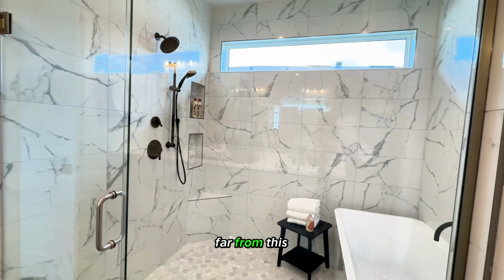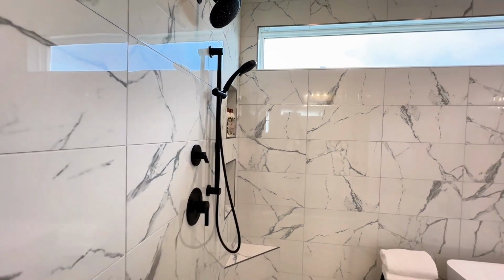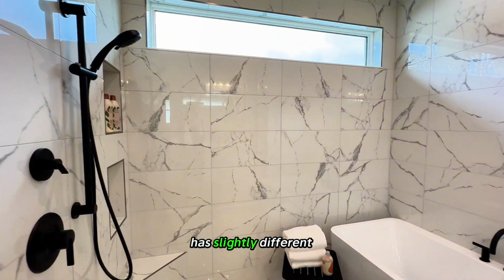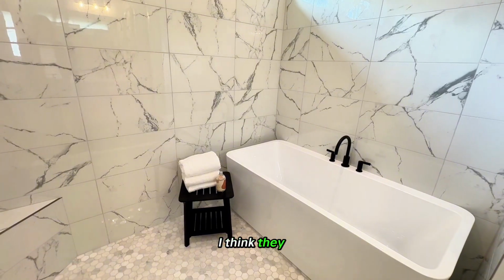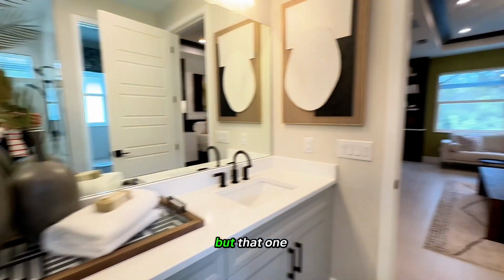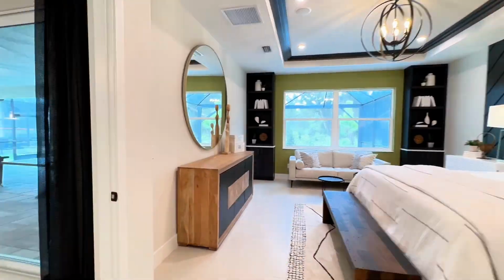It's not very far from this community, but it's already sold out. And that community has slightly different amenities. It is an older community, so the homes, I think they finished there around 2 years ago, but that one was quite an older community, started many years ago.